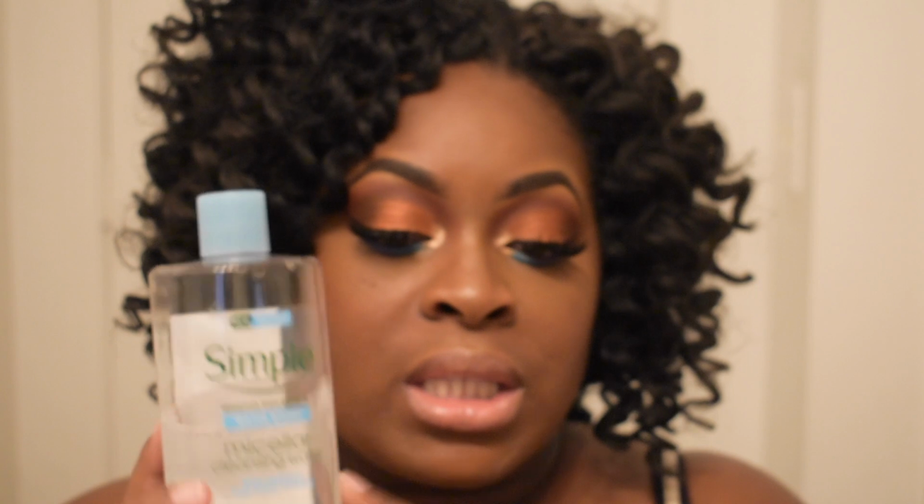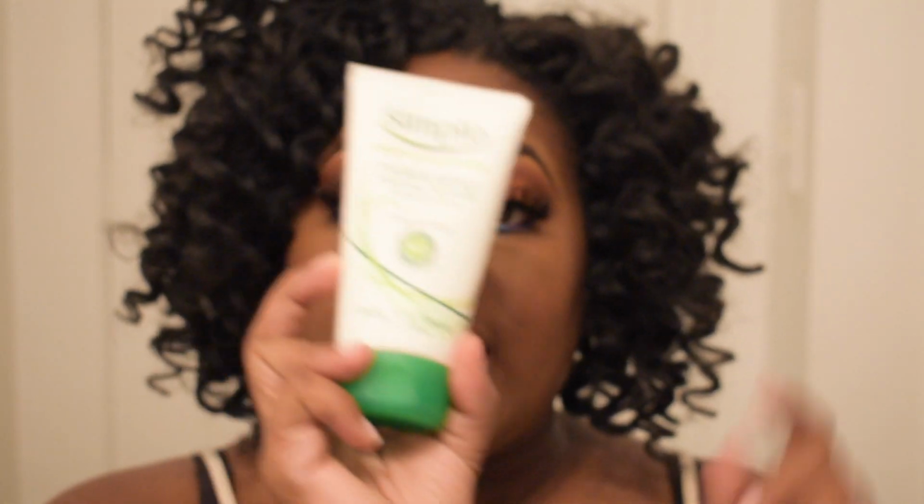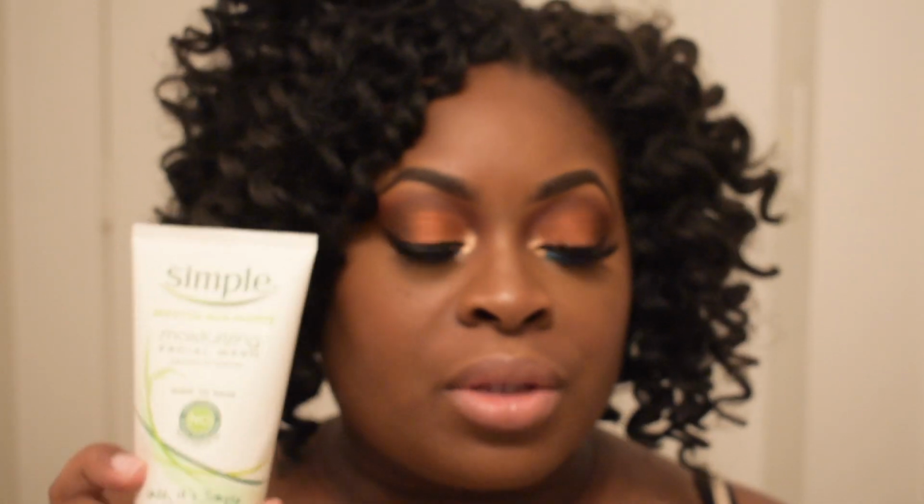This stuff really takes it off. So I'll go in with this afterwards, and then after that I follow up with my simple moisturizing facial wash, and I use this on my Clarisonic brush. And I just started using this stuff, but I actually really like it.